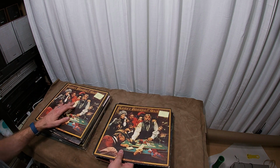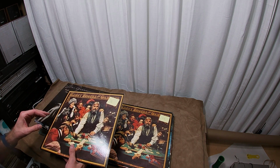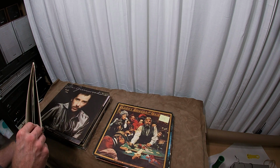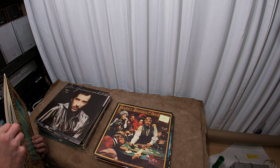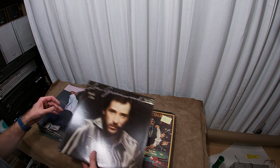If you go and look them up, you'll see that a lot of people list it without the poster because it's an iconic poster, and people often buy these just for the poster because, I mean, how many times can you listen to The Gambler? I'm just kidding. I like it. This one was a loss.